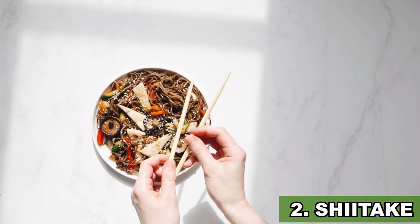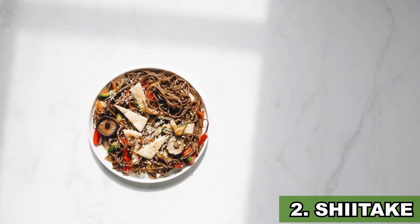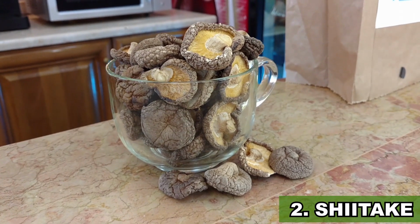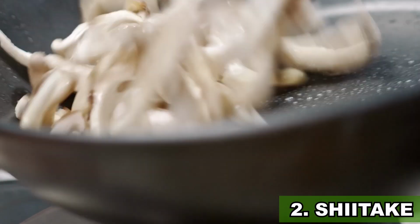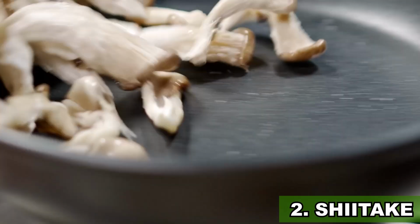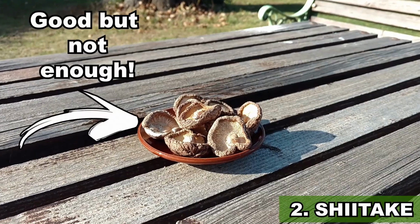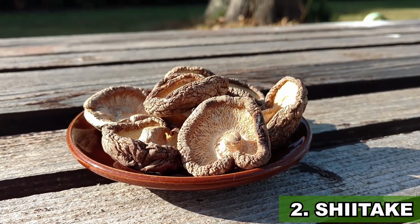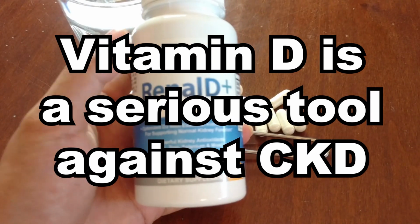Unfortunately, most mushrooms are too rich in potassium and not everyone can have them. Shiitake mushrooms are the healthy exception, a great way to get as near as possible to your recommended daily intake for vitamin D. The problem with this vitamin is that it's extremely difficult to get enough of it in a plant-based diet. Now guys, vitamin D is routinely prescribed to kidney disease patients because it is a serious tool in slowing down kidney disease and in fighting proteinuria.